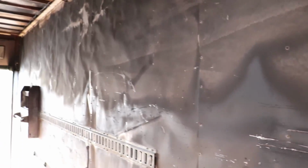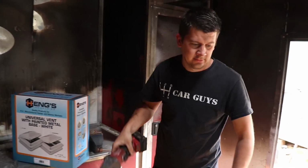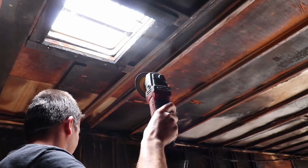Alright guys, so this stuff isn't really coming off. I'll go ahead and probably just scrap all this stuff. It's not working out that great, but the floors turned out nice. They definitely cleaned up a lot better than I thought they would. Items back with some supplies. So he's got a little vent right there because our skylight is a hole.